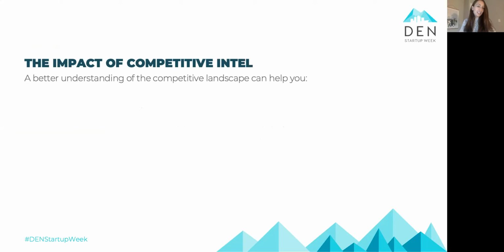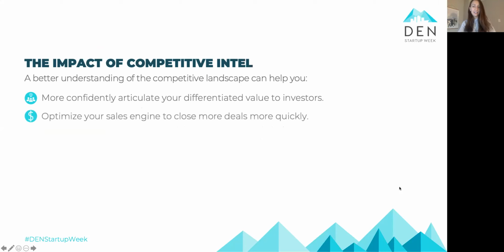So some key areas in which competitive intel can actually benefit you as a startup. The first is that you're going to be able to more confidently articulate your differentiated value add to investors, because there's no way to be sure of how your product stands out in the market if you don't thoroughly understand who else is operating in your space. The second piece is optimizing your sales engine to close more deals more quickly and more often. So when you have that confident expertise on how your products are differentiated from competitors, you're going to be able to hone a messaging strategy that closes and closes quickly.